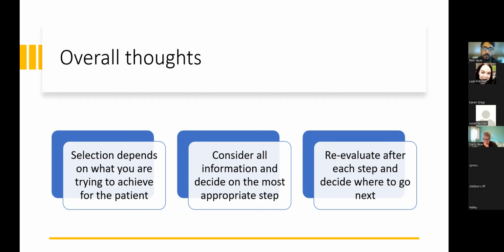And while all of us, I'm sure, are familiar with PALS or NRP, there's that really important piece of reevaluating every single step that you've made, because as Leah mentioned, this isn't in a vacuum. All of these patients are very fluid and dynamic. So every time you've made a change, you really have to go back and see what that change has done and where to make your next step or next move.